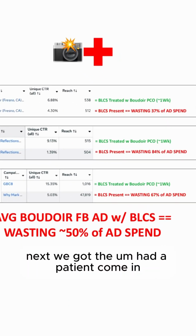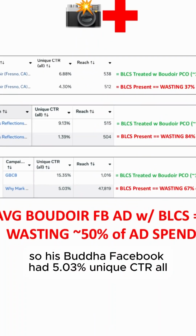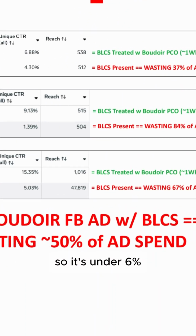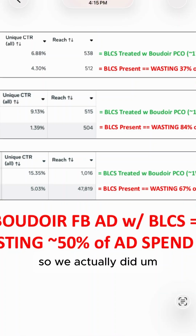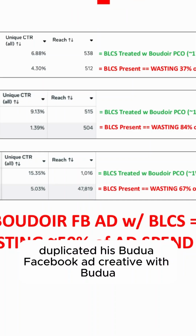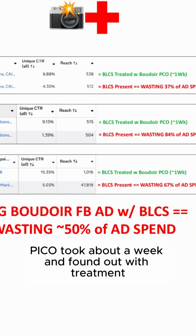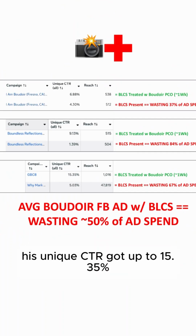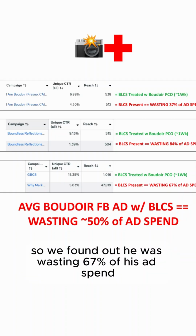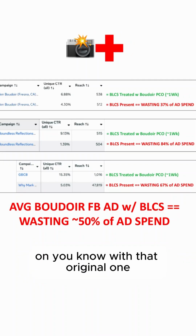Next, I had a patient come in. I saw his Boudoir Facebook ad, 5.03% unique CTR all, so it's under 6%. We know that BLCS is present. So we duplicated his Boudoir Facebook ad, treated with Boudoir Pico, took about a week, and found out with treatment, his unique CTR all got up to 15.35%. So we found out he was wasting 67% of his ad spend with that original one.